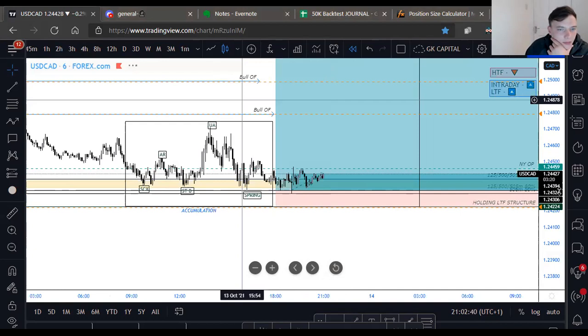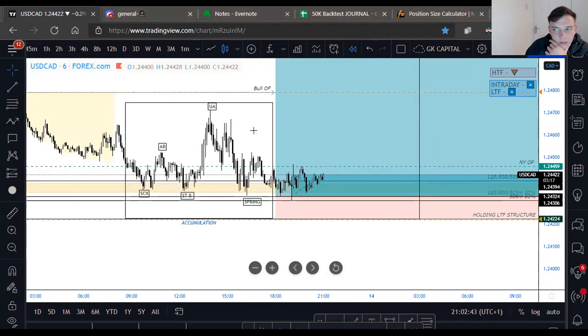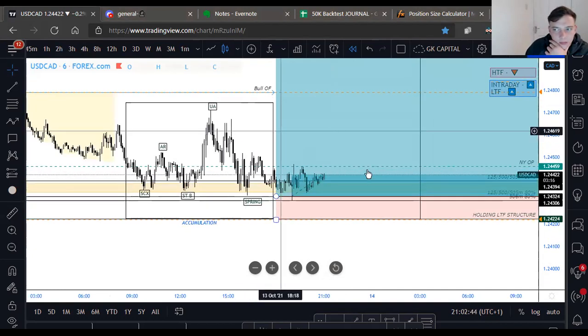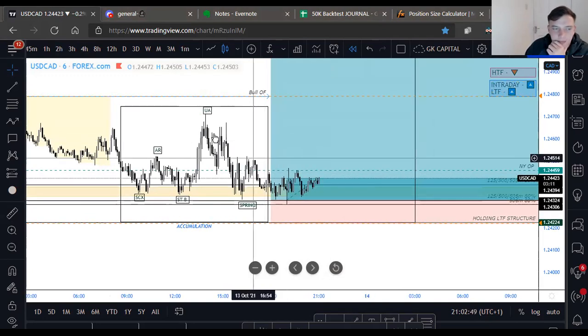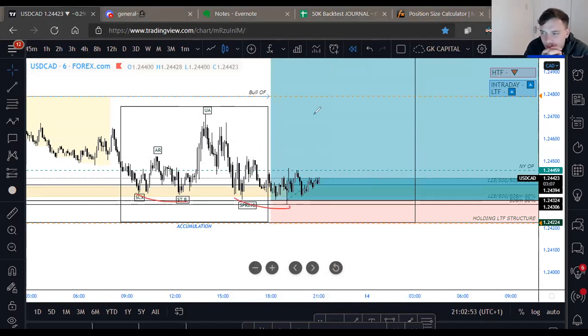I do need to get a BOS now for me to enter with the remaining half risk. Break of order flow, is it? Yeah, break of order flow. So we can see here right now, new low. So this is what's holding that. So what we do need to get is that BOS up here, and then when price does come down, get another entry in here to go up higher. So that's what we're gonna see.